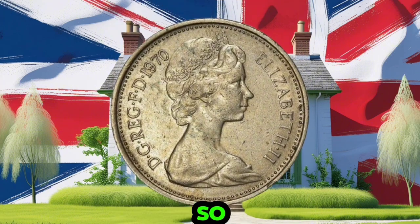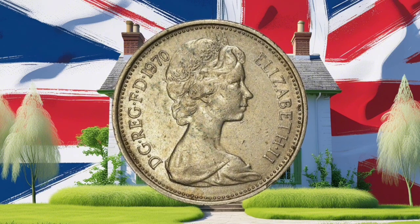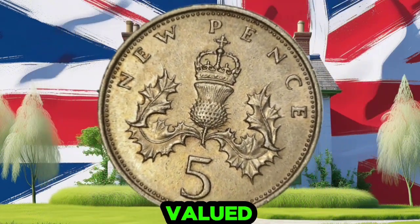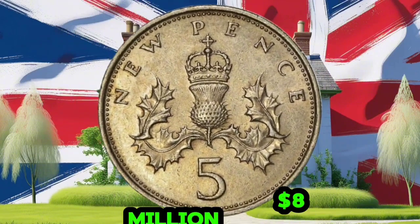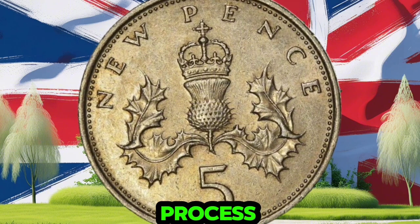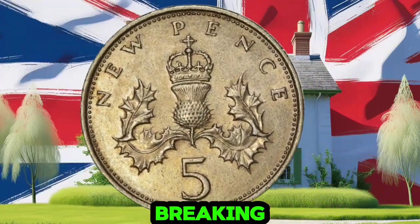This error was so rare that only a handful of coins exist with this mistake. In fact, only one known coin in this error state has been valued at $8 million. Imagine that. A small mistake in the minting process, and it turns a regular coin into a world record-breaking treasure.